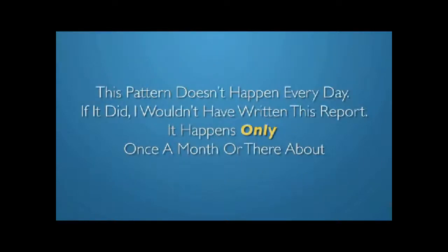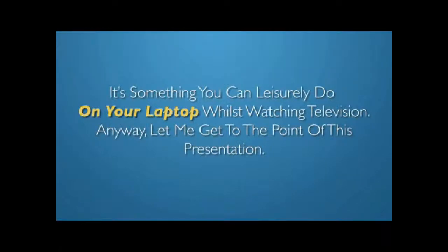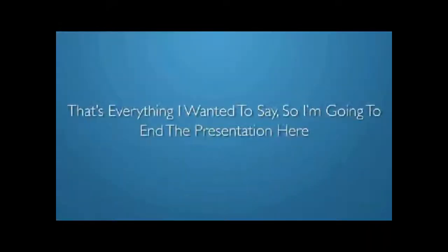This pattern doesn't happen every day. If it did, I wouldn't have written this report. It happens only once a month or thereabout, and you need to spend at least an hour a week searching for these opportunities. Don't worry, the searching isn't hard, and I'll teach you the entire process in Chapter 8 of the report. It's something you can leisurely do on your laptop whilst watching television. You will profit. That's everything I wanted to say, so I'm going to end the presentation here.